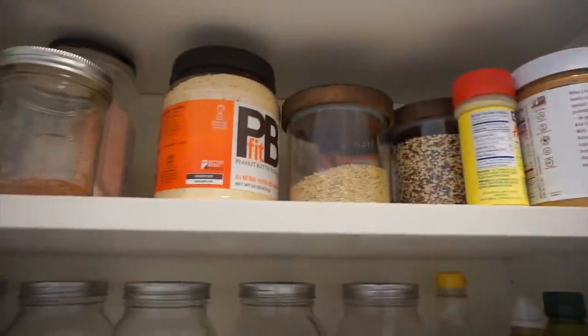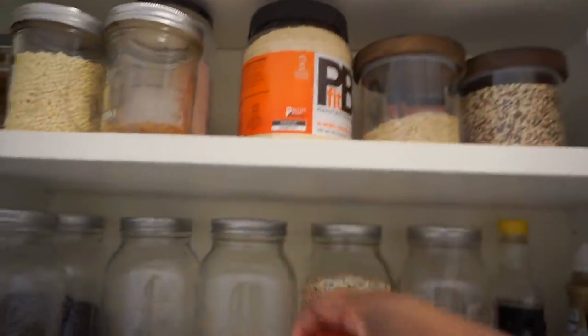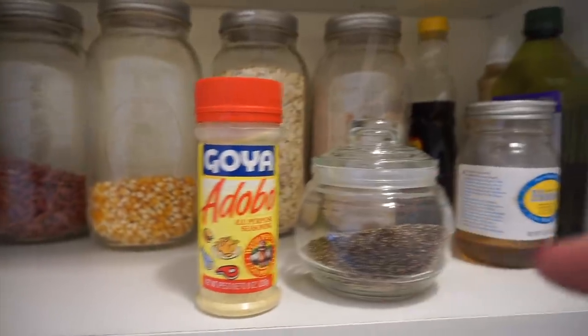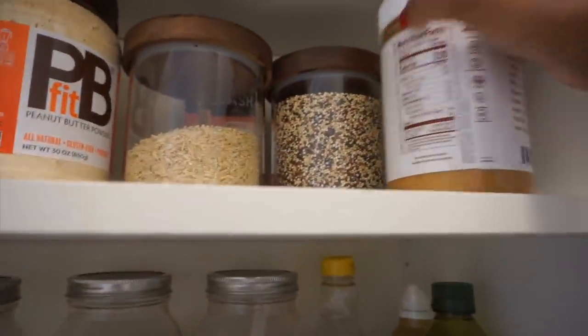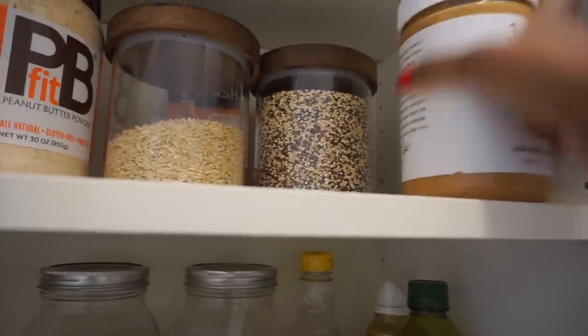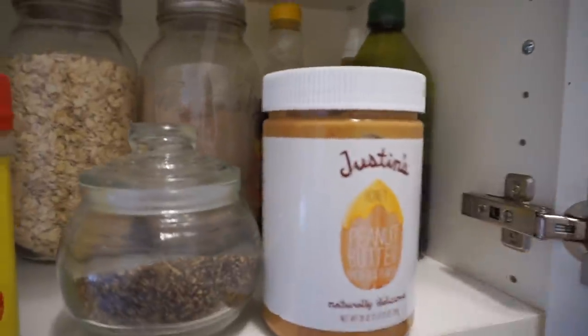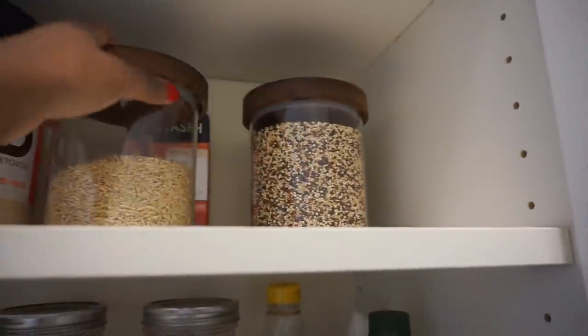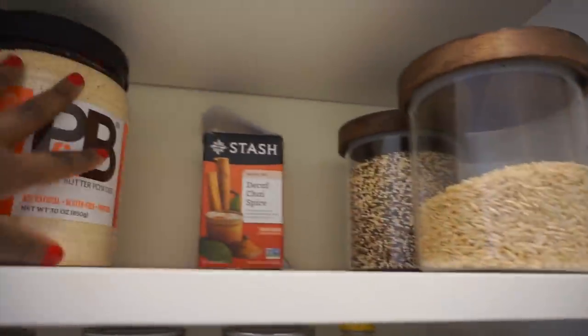Then when we go to the next shelf, I have my pepper, and a little adobo. I just pulled this in here because it was a new one and it kept spilling out a little bit and I didn't want it to keep spilling out. I did stop at the store and pick up a little bit more peanut butter because I've just been eating the peanut butter and apples. My apples are gone. Then I have my quinoa here and I still have my rice.